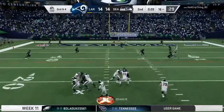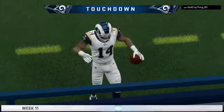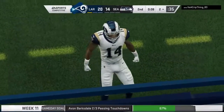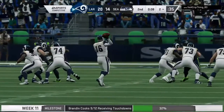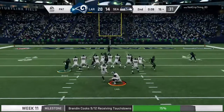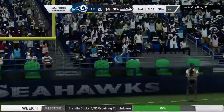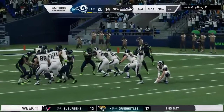Goff throwing again. And it's caught for a Rams touchdown by Brandon Cooks. Brandon Cooks in the final seconds of the first half. And the Rams have taken the lead. Zerline now for the PAT. Oh, how about this? No good. Just his 2nd miss of the year. And our score will stay right where it is.